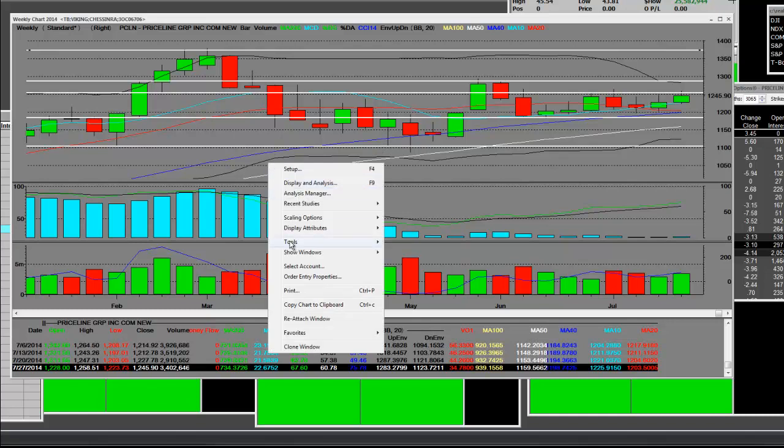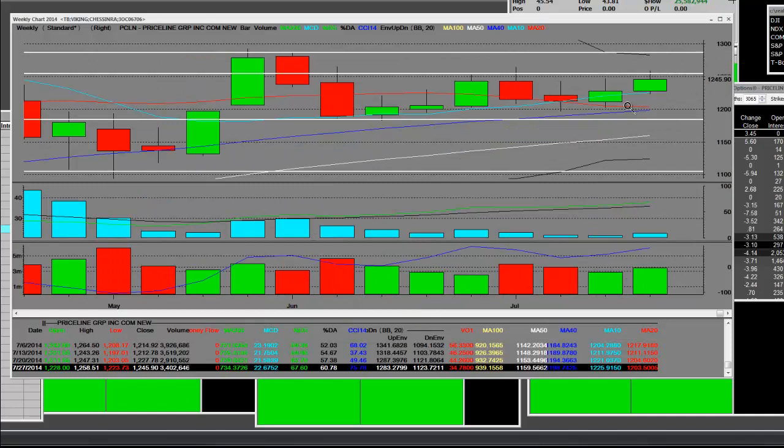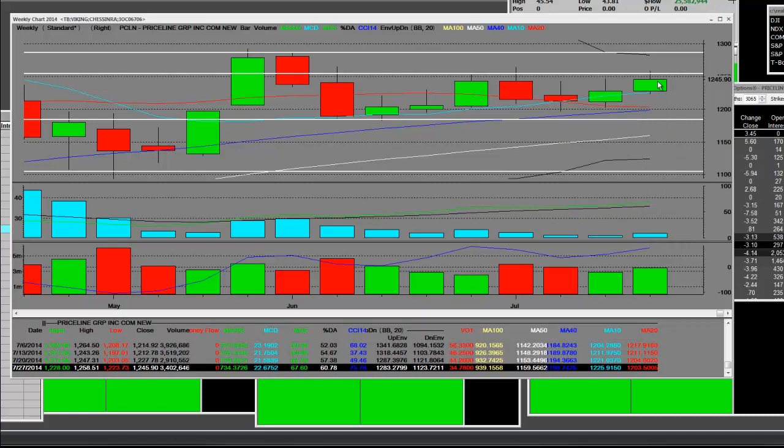So I'm going to blow this part of it up. I'm going to take it just like that. I'm going to let you know what this weekly high was. Right now, the weekly high was 1258, and the weekly low was 1223. And it all happened last week.